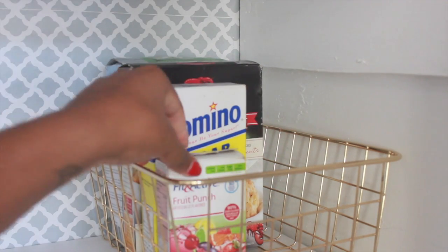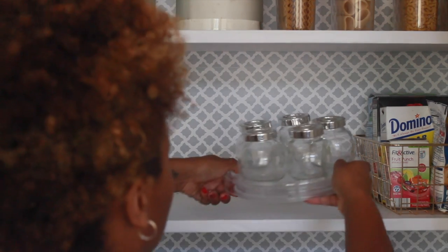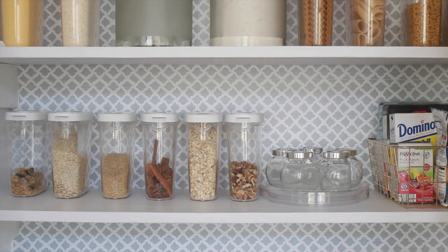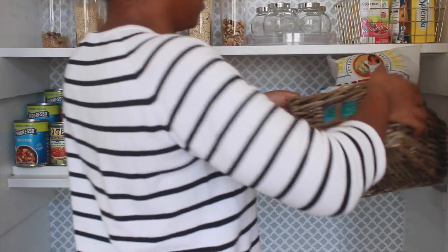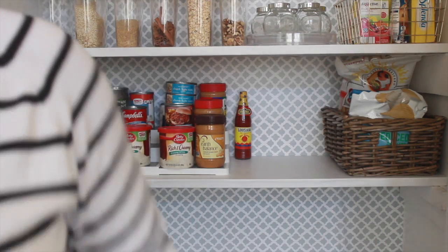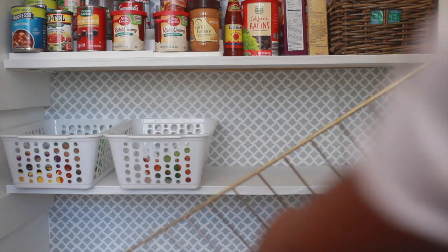I put box goods in my wire basket. All of my nuts and grains go in small containers. This is the best part, just putting all your stuff back and seeing how beautifully it can look when it's organized and put together, and you can find everything in your pantry.